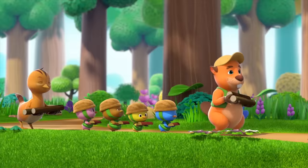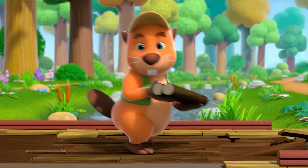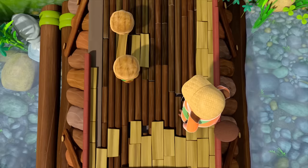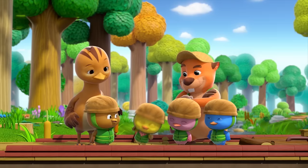Now we'll lay our logs down like this, one by one. Nice and easy, just like that. One by one! One by one. You have to lay them down very carefully. Right. Wow. Aren't my babies helpful? Yeah, this is fun. It's kind of like playing with our blocks.